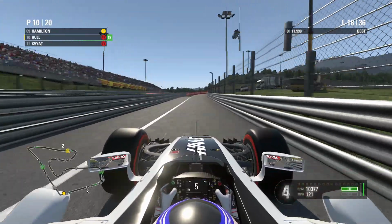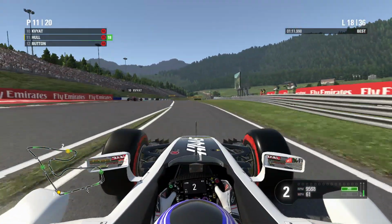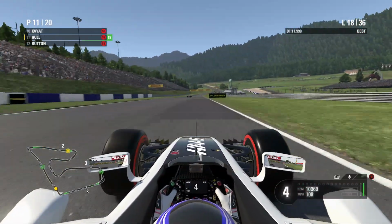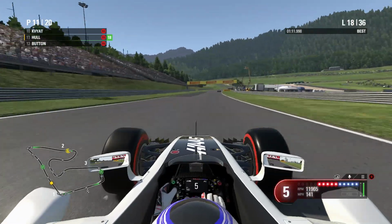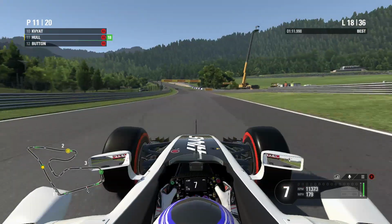Just realised that was a 2-second stop from the Haas boys. They definitely earned their paycheck there. Kvyat just comes out ahead of us, but we're ahead of Button. So I don't know what happened with Button. We're now out ahead of him. Danny Kvyat is who we were fighting with, and he's just up the road from us.